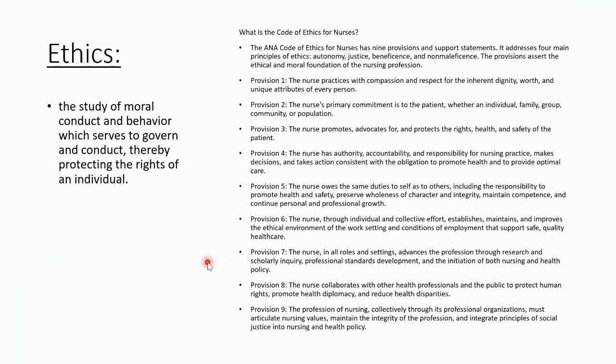Ethics is the study of moral conduct and behavior, which serves to govern conduct, thereby protecting the rights of an individual. And here's the Code of Ethics for Nurses. The American Nurses Association Code of Ethics for Nurses has these 9 provisions and support statements, and it supports 4 main principles of ethics. We're going to talk about 7 main principles, but this covers 4 of the 7: autonomy, justice, beneficence, and non-maleficence.